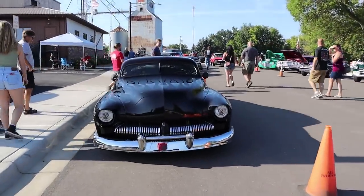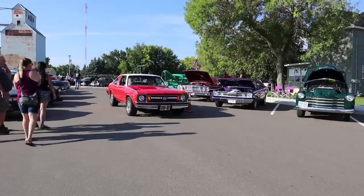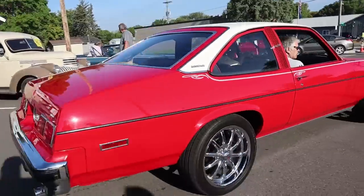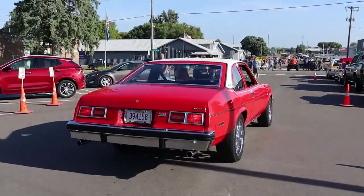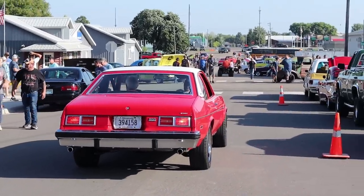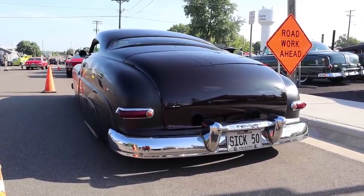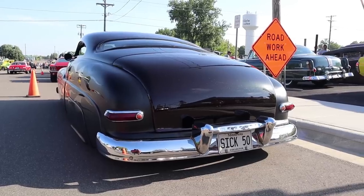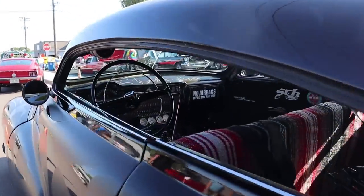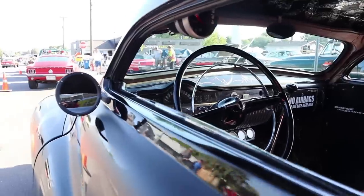Recognize this one. Kind of a cool Chevy Nova there. Don't see too many of those. Back to this 1950 Mercury. It's dropped and chopped, and he's got it on bags, and this thing's awesome. Filmed it a few times. I can't not film this car when I see it, though. Look at this window. I love this car. So nice.